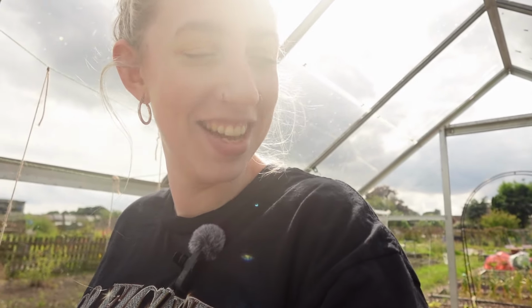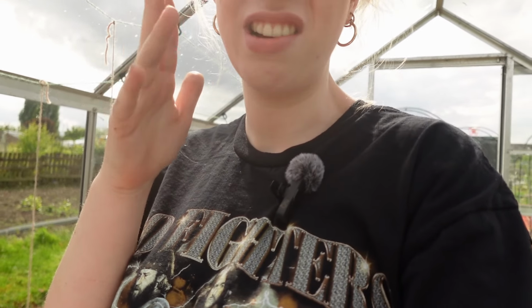It's my first growing season. I'm very hot. It is 40 degrees in here. I'm hot. This is our first growing season from scratch. We got the plot in about July, August last year. We tried to do a little bit of winter growing, but it didn't go very well. So this is the first time it's actually properly starting from the beginning.